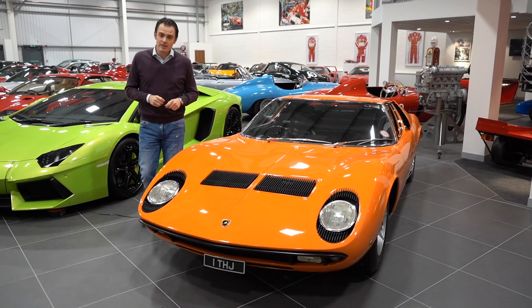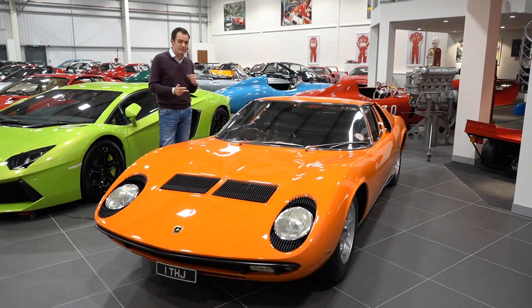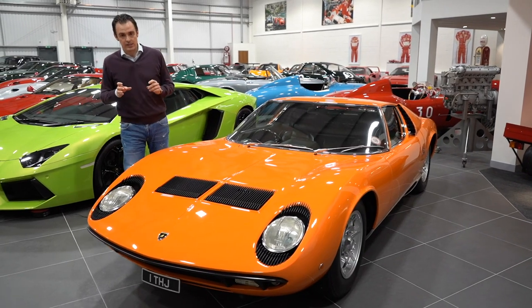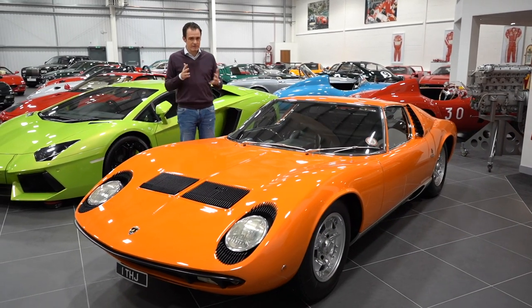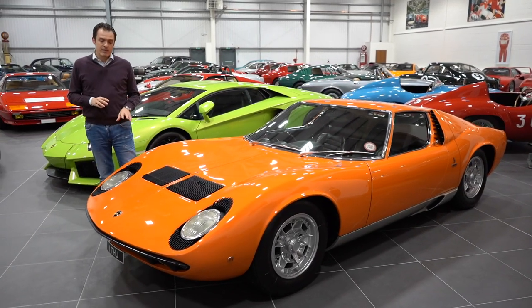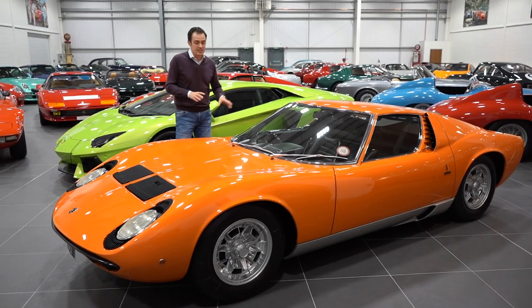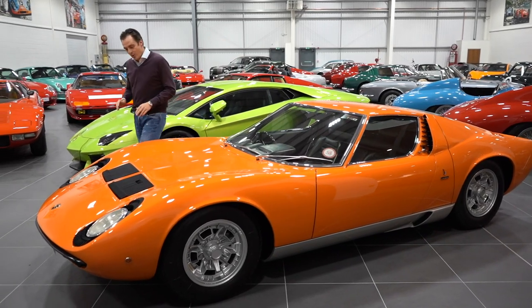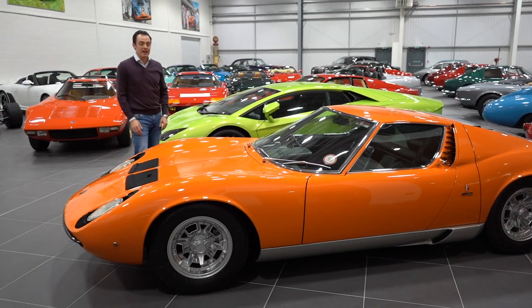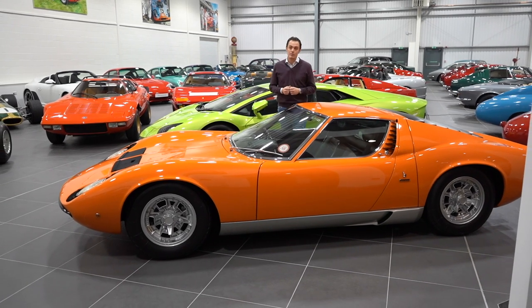Actually, that brings me on to something. The difference between all of these Miuras, you have a P400, a Miura S, and a Miura SV. Now, the Miura SV has got a little bit more power than a Miura S. A Miura S and a P400 are very similar. But what I love about the early cars, the P400 and the S's, and when I had a choice of buying a Miura for myself, this is the model that I chose, because one of the most famous features, which is the eyelashes around the front headlamps, did not exist on the more powerful Miura SV.